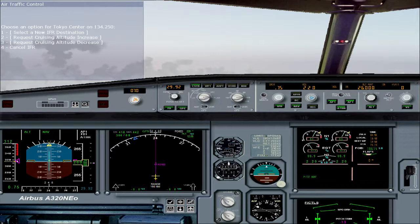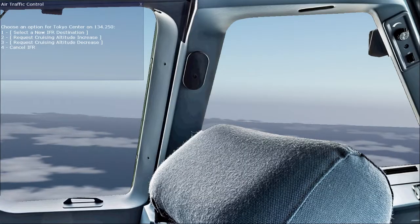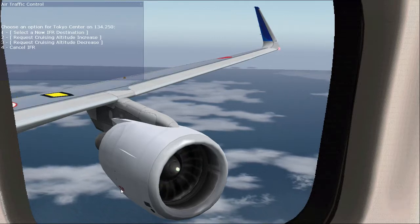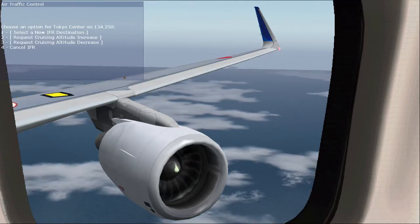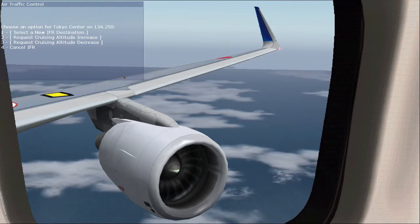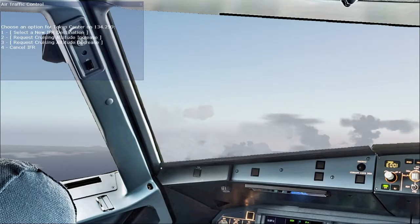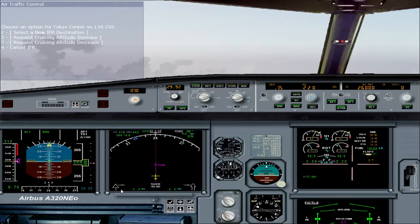And everything is working fantastic. Our engines are performing well. Now we are seeing some lightning on the wing there, reflecting up the left wing there, so it looks like we're in for a rough ride ahead. We're going to be keeping an eye on things here and dodging these thunderstorms a little bit when we get past them anyway. Hopefully we don't hang around for too long.